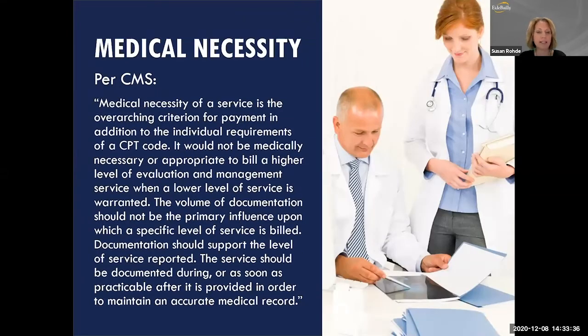All right, and then let's talk about the big elephant in the room. That's medical necessity. I did not make up this verbiage, but CMS does state that medical necessity is the overarching criteria when choosing your CPT code. And the reason that this came out, approximately 7 years ago, was with the advent of the EMR and the EHR. We saw just a ton of notes that were 5, 6, 7 pages for like an ear infection. CMS became wise to that, and basically they're stating it's quality over quantity.